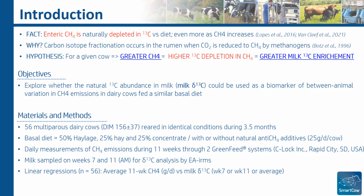For this, we conducted an experiment with 56 multiparous dairy cows reared in identical conditions during 3.5 months. The basal diet consisted of 50% haylage, 25% hay, and 25% concentrate, either with or without natural anti-methane additives.